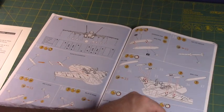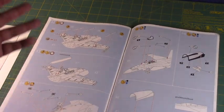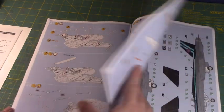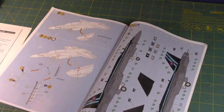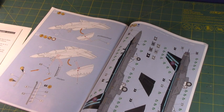Okay, we just went a little ahead of ourselves. Missiles, the fuel central line tanks, the canopy. Oh, it comes with its own ladder. Nice. No Tom Cruise figure, unfortunately. And then, of course, the paint job, which is a nice grayish tone. So there's a two-tone of grays there.